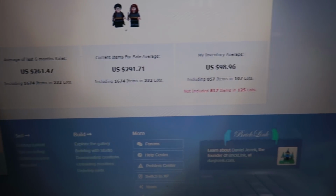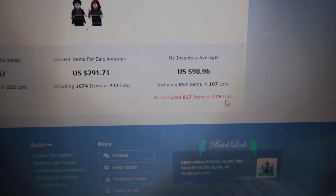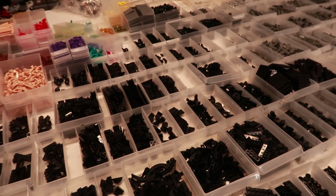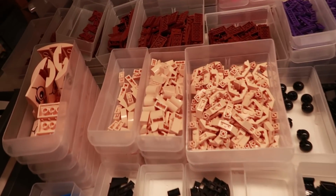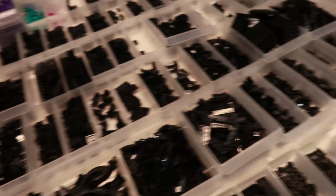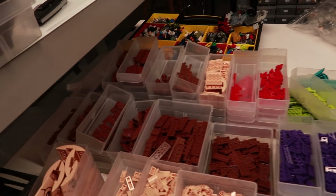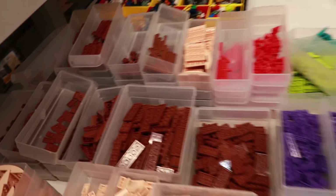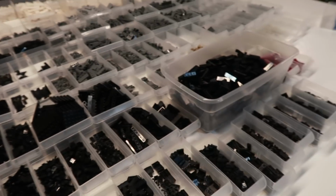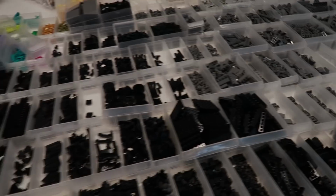And so we're adding 125 new lots, which is very good for this set. I mean, there's so many common colors. It's not like these aren't common. Obviously, I don't have these in my store. But it's just a lot of black, dark bluish gray, light bluish gray, and white. And some pile of reddish brown over there. So, yeah. It's good. It's a good part out. It's a good set. Let's get this done.